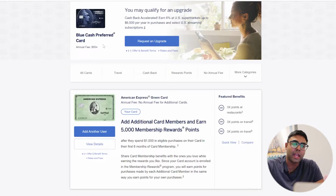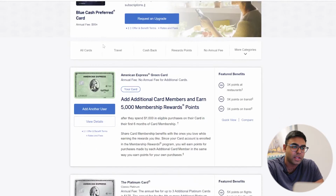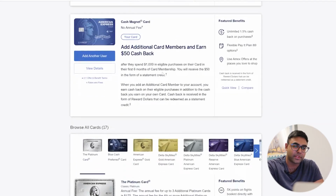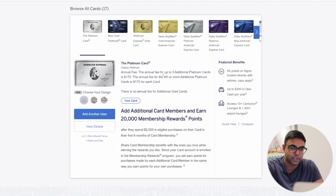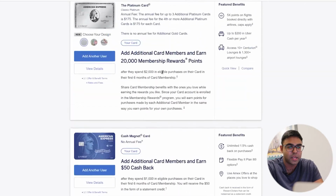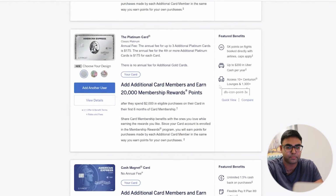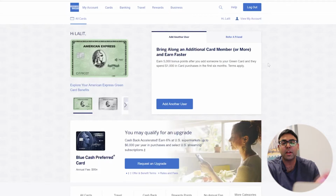This is only one section, but as you scroll down, there's actually more to be quote-unquote uncovered, which isn't in this same section at the top of the page. So as we scroll down, this is what it looks like. You see the same Blue Cash Preferred card, and this was tied to the Cash Magnet card. And as you scroll down, you do see the Green, the Platinum, what we see with the Cash Magnet, but if you look carefully, you have browse all 17 cards here, but really there isn't everything down here that we saw up initially.